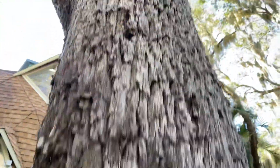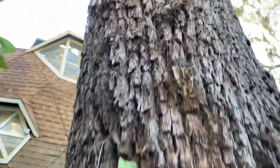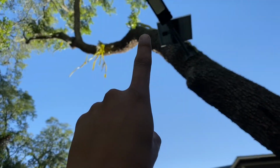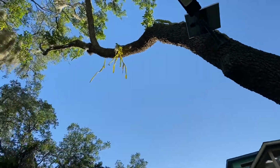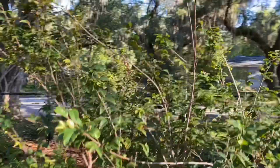I put dragon fruit actually on my oak tree because on my oak tree, if you look up, there's some type of cactus that looks just like dragon fruit that grows all along and just goes crazy. So why not put something that grows just like it? I think within like 3 or 4 years it's going to grow like that, and we're going to have dragon fruit falling.